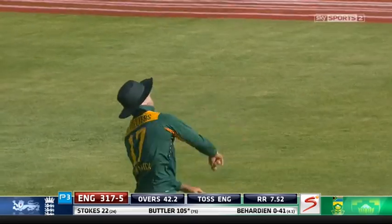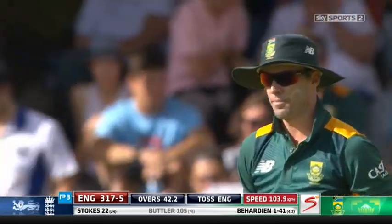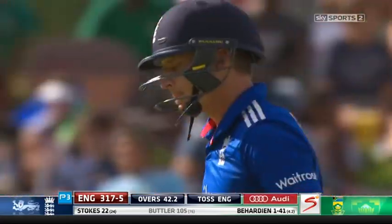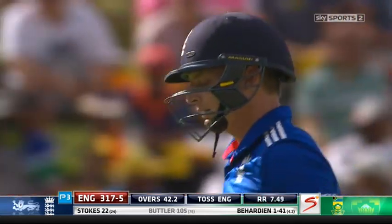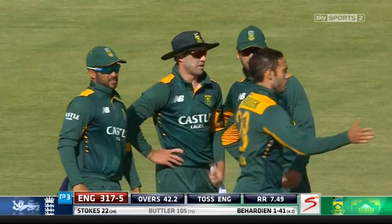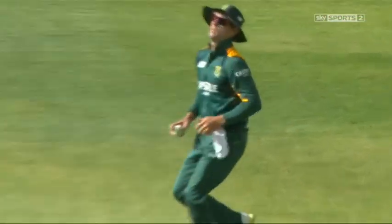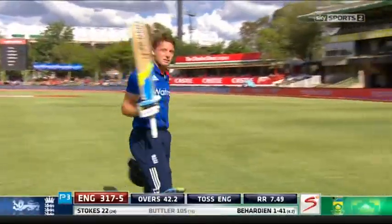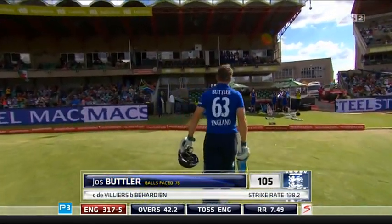In the air and gone. Simple, soft dismissal in the end. A wonderful innings comes to an end. Vitally important wicket that for South Africa. Buttler got to his 100 and that delivery just tried to chip it over AB de Villiers at cover. He was back on the circle. It was a fair distance from the bat. The contact just wasn't good enough to take it over. If it beat de Villiers, there was another boundary. Back of the length from Behardine. Good catch in the end from AB de Villiers. And a bit of relief for South Africa. Wonderful innings from Buttler. He goes for 105. 317 for 5.